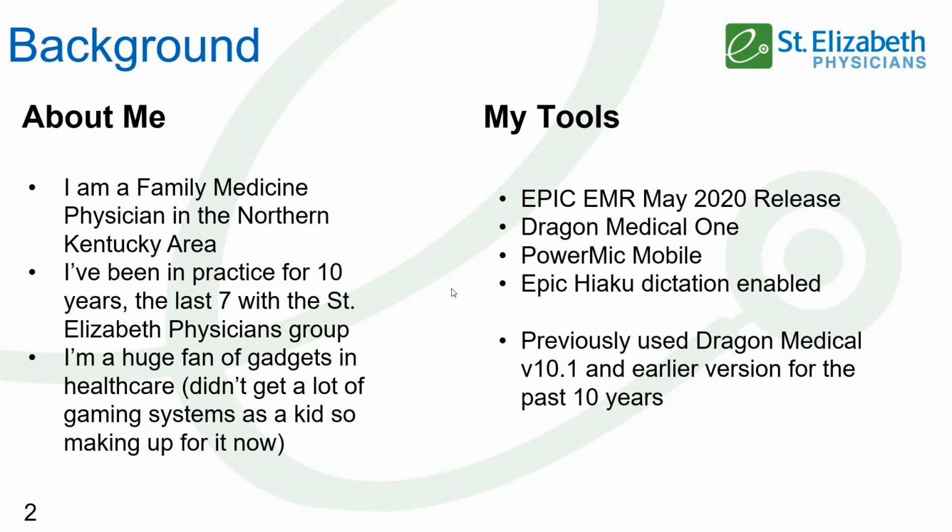The tools that I use primarily are the Epic EMR. We're on the May 2020 release. We also use Dragon Medical One, which is Nuance's latest voice dictation product that is cloud-based. This allows us to use a PowerMic Mobile, which instead of having a handheld microphone allows my cell phone to be a dictation microphone. Our EMR system also has a provider app called Haiku that accesses the EMR and allows us to do progress notes on the fly.